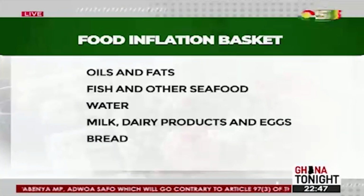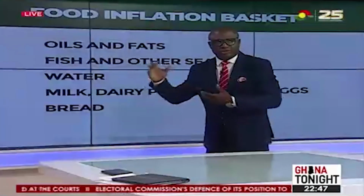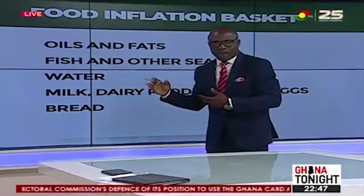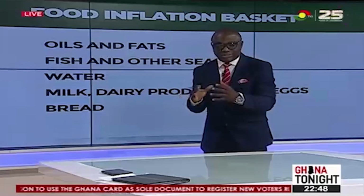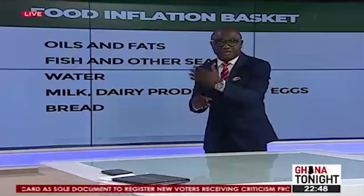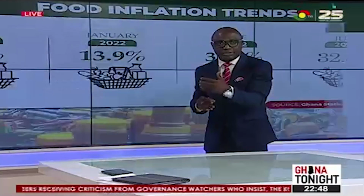Other seafood, water, milk, dairy products, eggs, and bread. But take a look at the headline inflation itself. Between January and now, how far have we traveled? Okay, so you understand what we're dealing with. This is the headline inflation. This is how we started inflation in the month of January 2022.